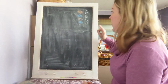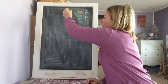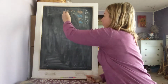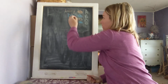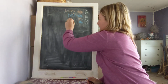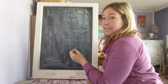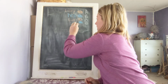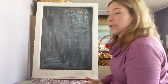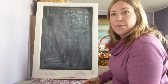So I could make a poem like, I saw a little bunny. Ooh, this is a tough one to write on. I saw a little bunny. It went hop. I thought it was funny, but I said, don't stop. So you guys see, this is our pattern. Bunny, funny, hop, stop. So that's a way that poetry can rhyme. And it goes A, B, orange, blue, just like patterns you guys make with beads.